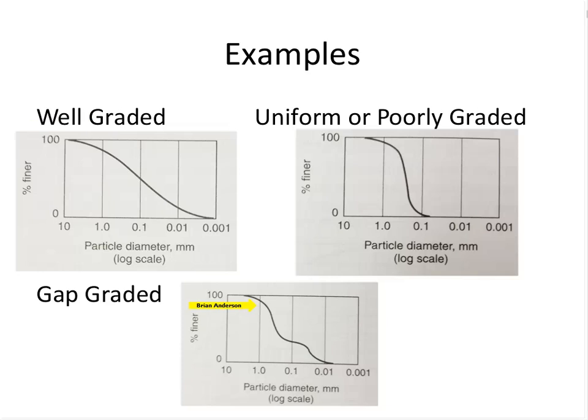And the last thing is a gap-graded soil, which you can see where you have a couple of grain sizes. In this case, a gap-graded soil, you have a lot of grains around this size, a lot of grains around this size, and then everything else is in relatively small proportions. So it's a gap-graded soil. It's not well-graded, it's not uniform, it's another kind of unusual grain size distribution.